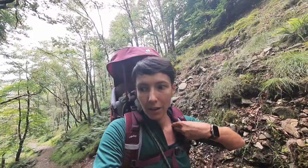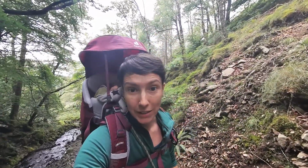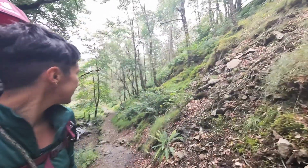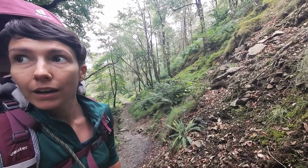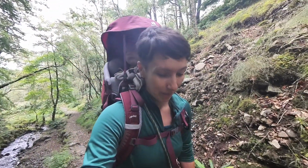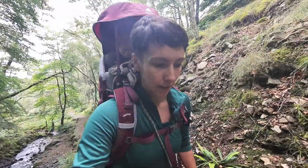All the way down because, to be honest, it's quite tiring. I've still got him on my back. We went all the way down, and now we're going back up, and it's tough. Those hamstrings are working big time right now, getting those glutes going.